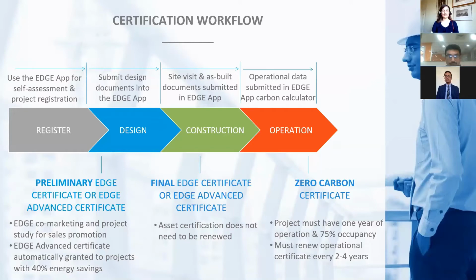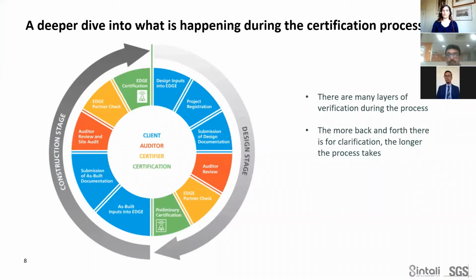Hopefully none of this is new to you, and this is what the typical process or typical flow of work is. And just as a quick reminder, for anything on the asset level, we have the EDGE certification level and the EDGE advanced level. And then for anyone looking for EDGE zero carbon, we move straight into the operational stage of the building. So that's a year after the building has been built for the zero carbon certification. Now, if we take this as a flow and take a zoom in, if you will, we then move into what is actually happening underneath this flow. And this is where things get interesting.